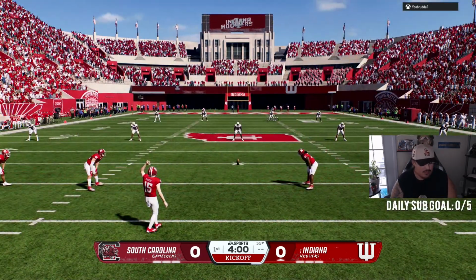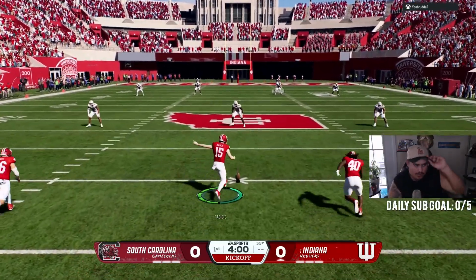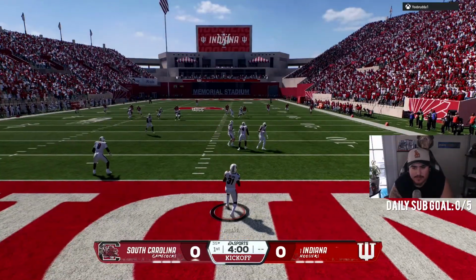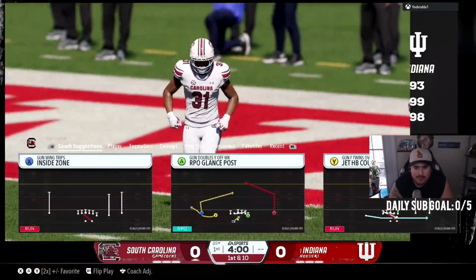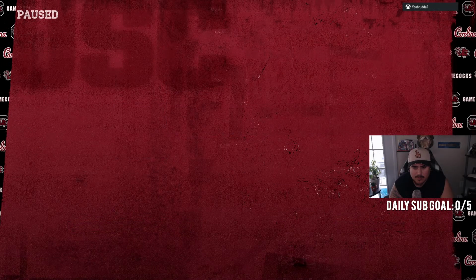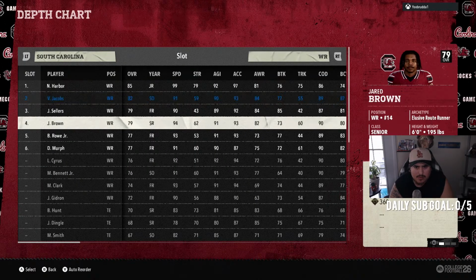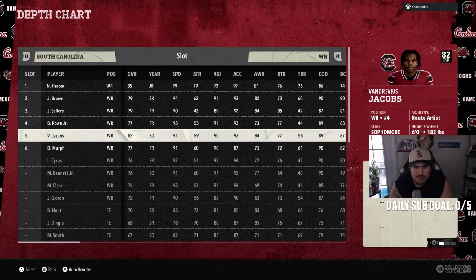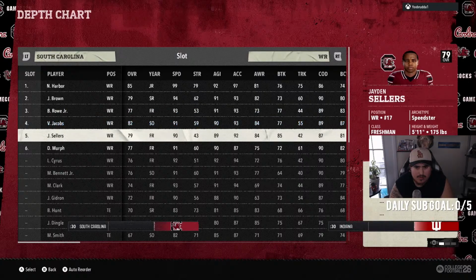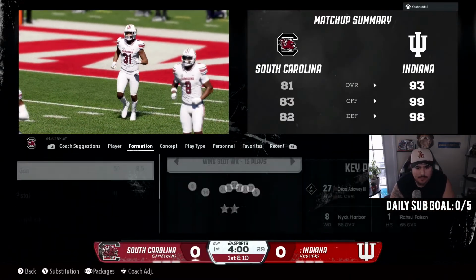The Hoosiers will get us underway with the opening kickoff. The Hoosiers. And no chance at a return here. They'll start this drive at their own 25.